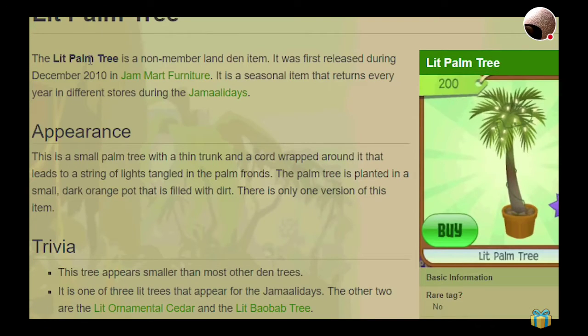The lit palm tree was released in December 2010, so that was very close to beta, but it returns every year in different stores during the Jamala days. So it came out after Den Beta, plus it's been back a whole lot.